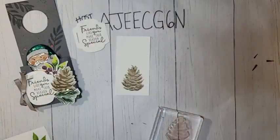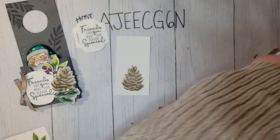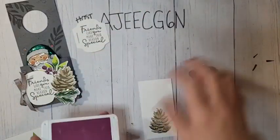It'll work. These images, even if they're a little bit off, they still look great, which is one of the reasons that I love this stamp set so much, because it's just such a good image.